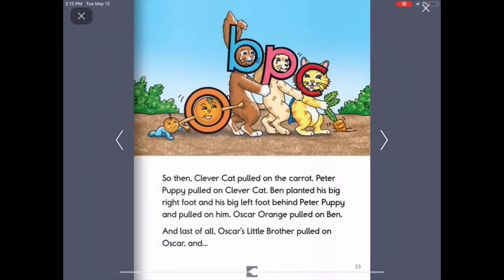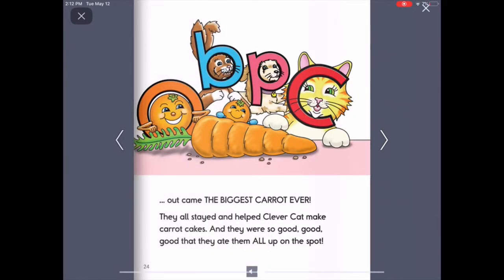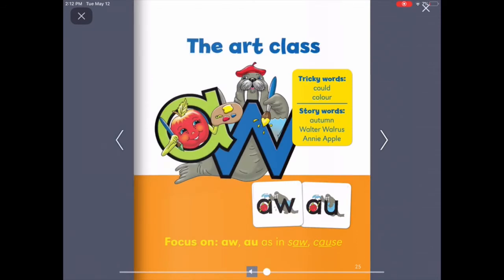So then, Clever Cat pulled on the carrot. Peter Puppy pulled on Clever Cat. Ben planted his big right foot and his big left foot behind Peter Puppy and pulled on him. Oscar Orange pulled on Ben. And last of all, Oscar's little brother pulled on Oscar. And out came the biggest carrot ever. They all stayed and helped Clever Cat make carrot cakes. And they were all so good that they ate them all up on the spot. The end. I hope you guys enjoyed those books, and I hope you guys made a really big list of words that had the boot and foot twins in them.